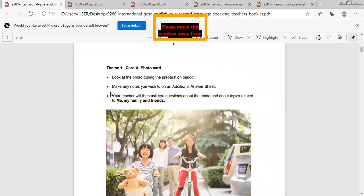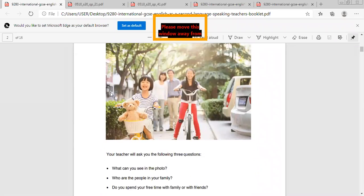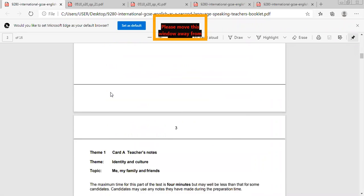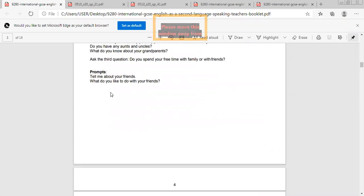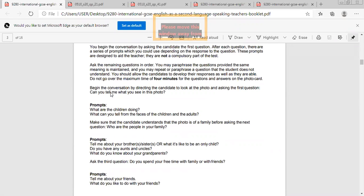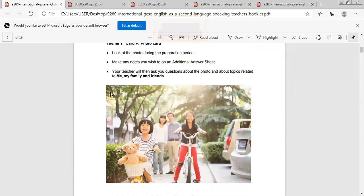We have a photo card for theme 1 and a photo card for another theme. We have 2 photo cards. The board tells you, for example, what should be examined in the first photo. I'm going to give you 2 to 4 minutes to prepare what you can see in the photo and write it on a letter. After the 4 minutes is gone, I'm going to take what you've written and talk about it. I'm going to encourage you with small questions.